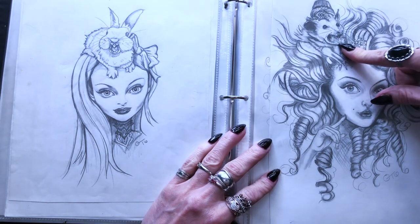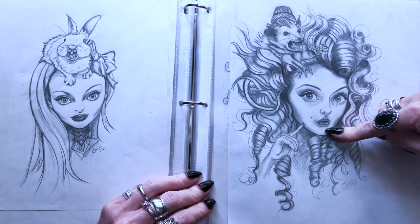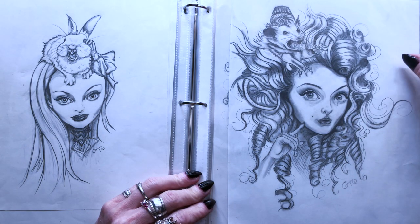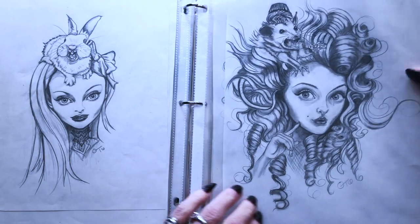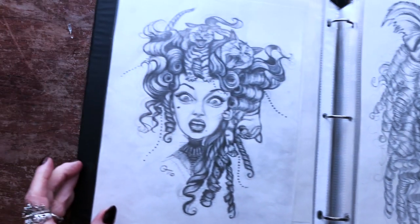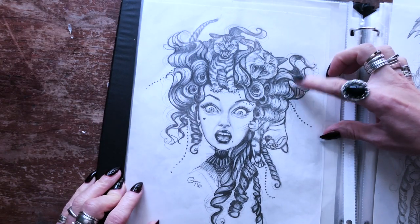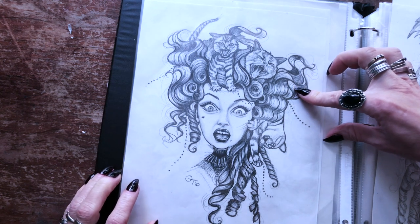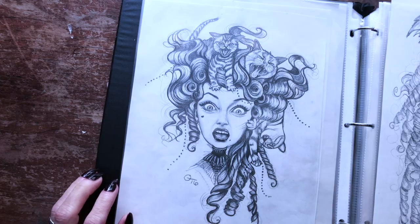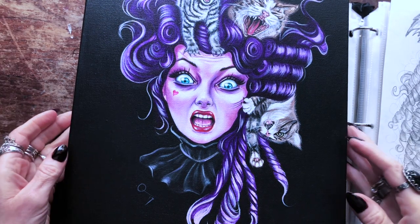This is a possum with a cupcake on his head. She doesn't seem to mind. And this is Crazy Cat Lady. I turned this one into a painting. I actually have the painting right next to me. And here is the painting.